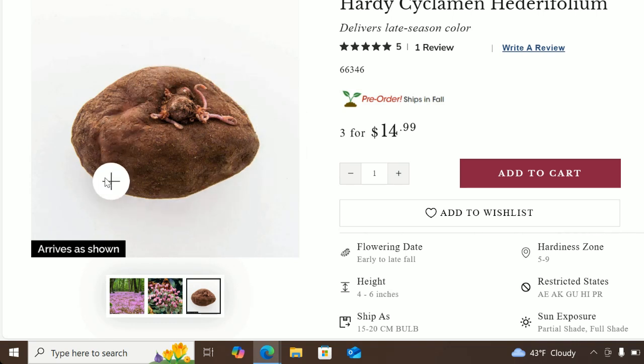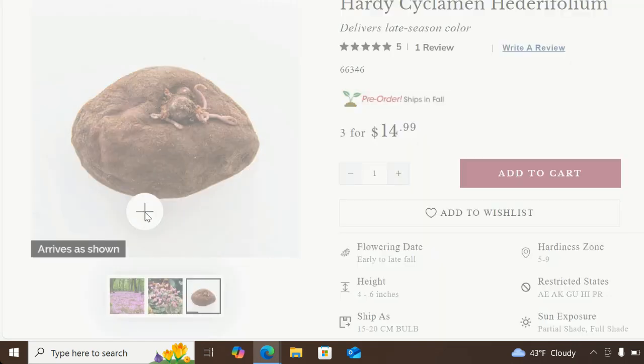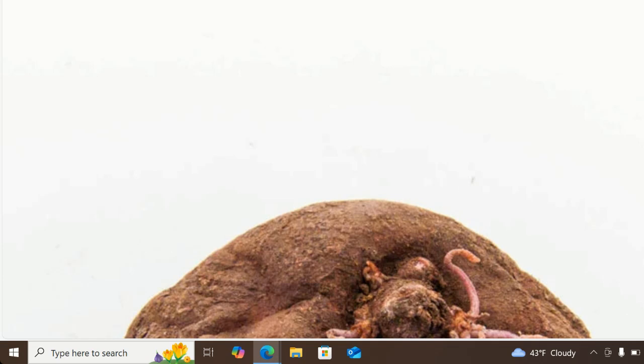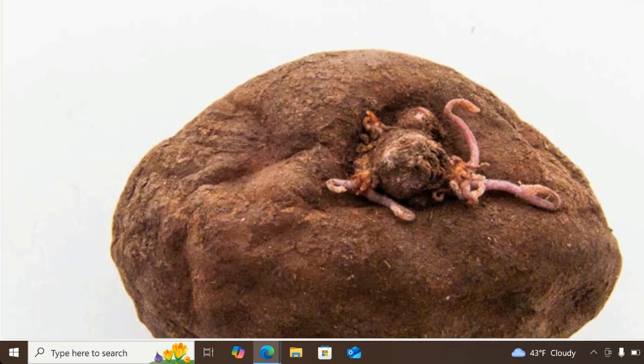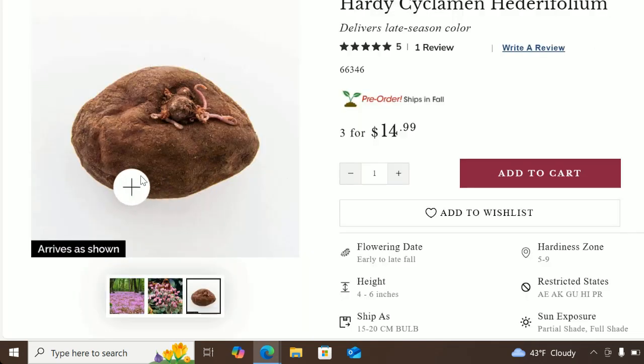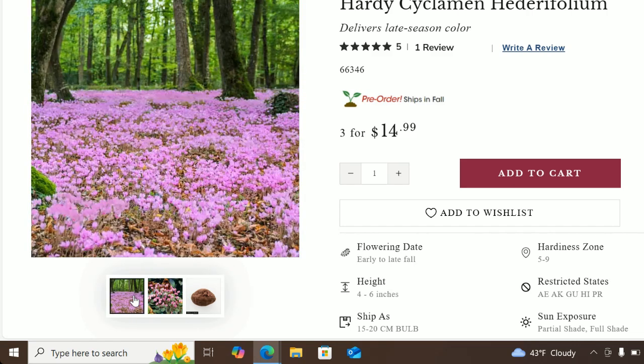Now this I might mistake for some things. I would make sure that I grew them in a hanging pot and then have them labeled really well, because that almost looks like a groundnut or some kind of tuber. So I want to be very careful. That could be mistaken for some of the root crops that I grow.